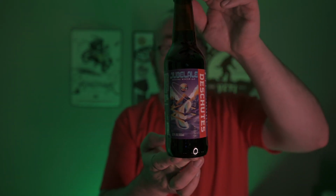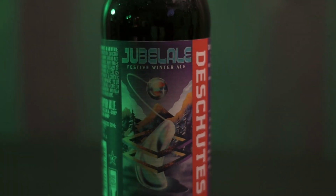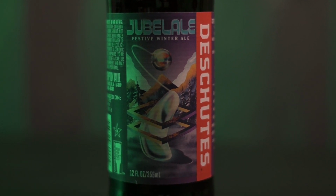Again, Deschutes. We got that guy. That's a nice little cover art there. Can art, beer, bottle art, I keep saying. And then looking on the side of the bottle: cozy up fireside with this festive winter ale full of spice notes and a robust malt character of toffee and dusted cocoa. An original since 1988. That's pretty awesome.